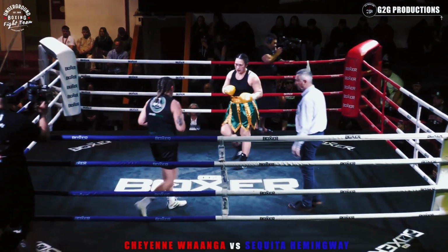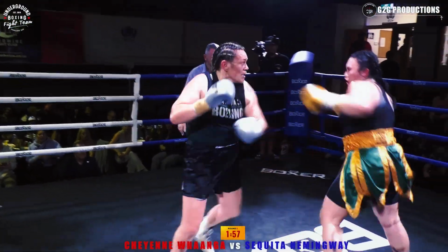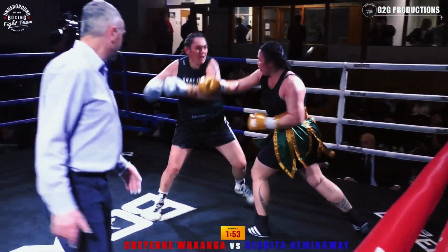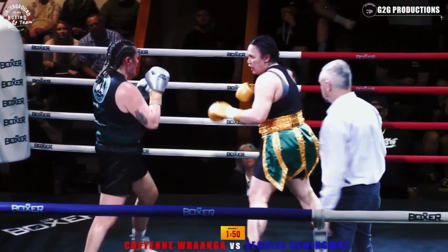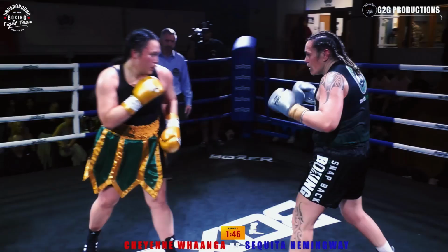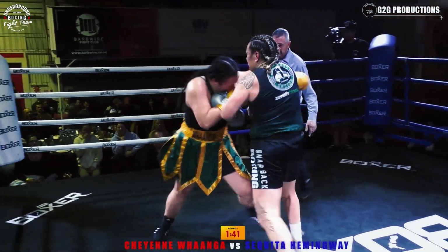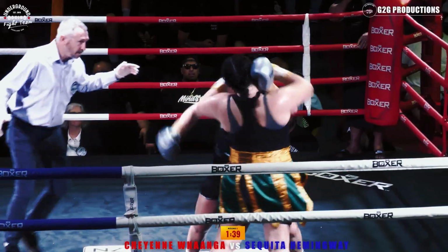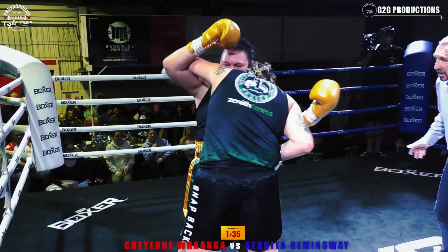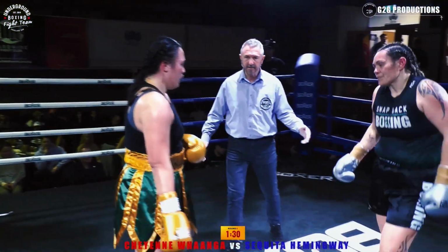Fighters going in for the fifth round, back to the center of the ring, both looking very focused. Cheyenne initiating the exchange, Sukita putting on the pressure. Sukita putting on a bit of pressure for Cheyenne there, getting up against the rope. Cheyenne finding her way back into the center of the ring. Aggression from both ladies. Nice right hand from Cheyenne, nice over the top there. Cheyenne trying to tie Sukita up here. Ref breaking them up.